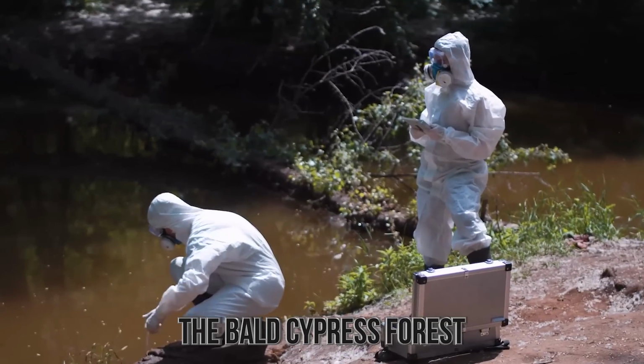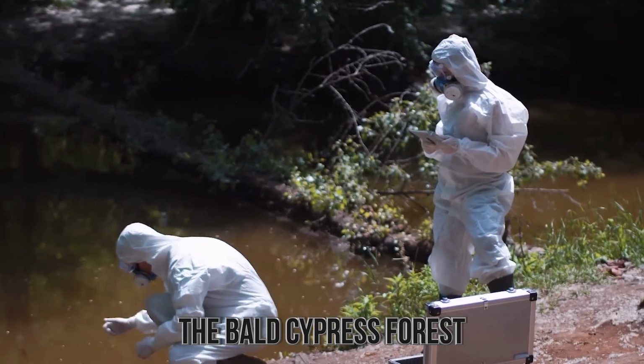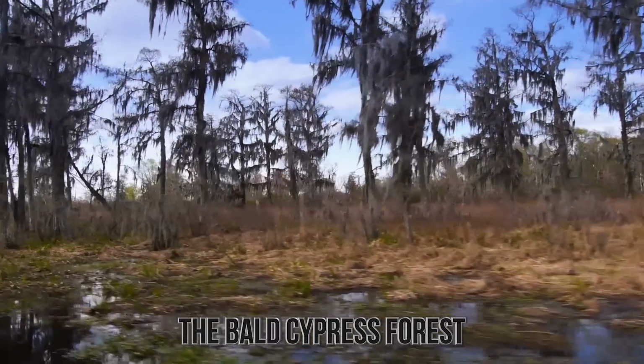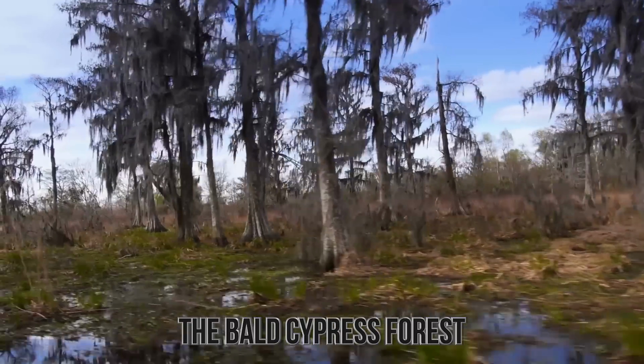In fact, so preserved were the trees by this sediment that when pieces of the trees were cut down in order to be studied by scientists, it was found that they still had their smell. That's very impressive, and it goes to show how nature can still surprise you with how it protects certain things.